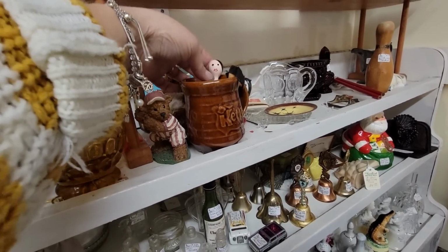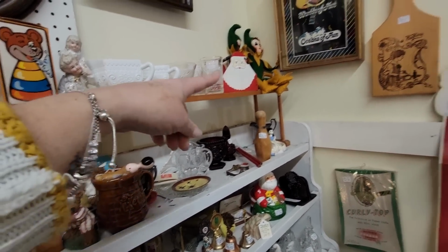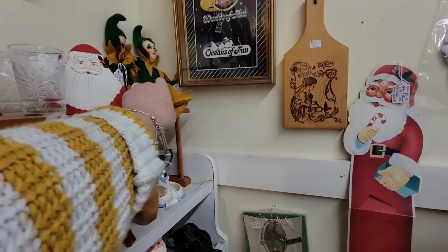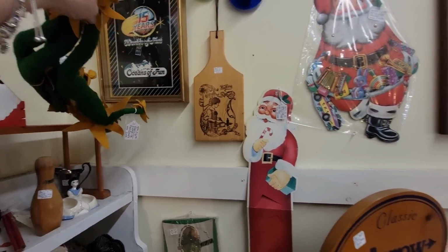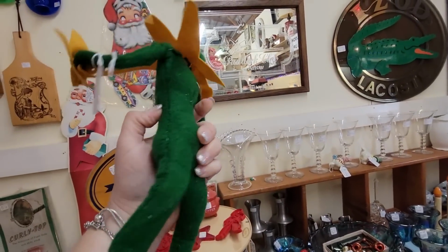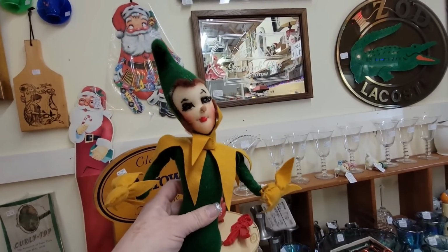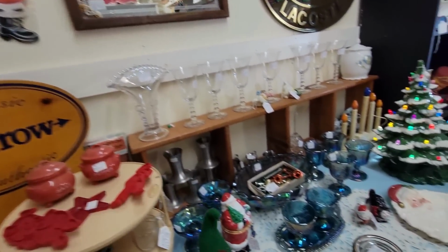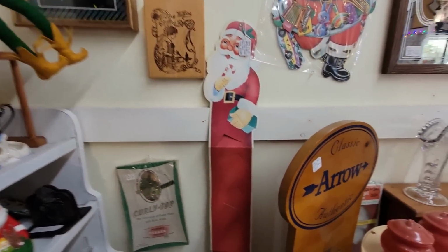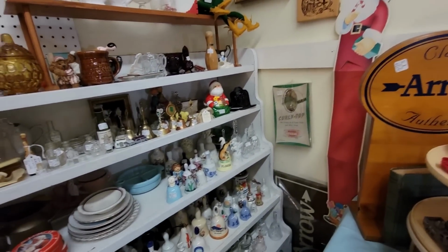Kettle Restaurant. Oh my. Dancing Girl. Look at these fellas back here. $12.99 each. They look like they are an Anna Lee of some sort, but Vintage Lark Green Pixie. Yes, I'm a green pixie. Oh, I don't think I like you. I mean, there's nothing wrong with you. It's just, you're not my cup of tea.